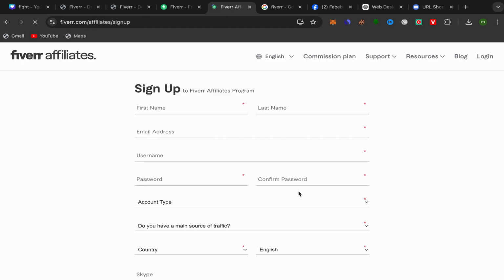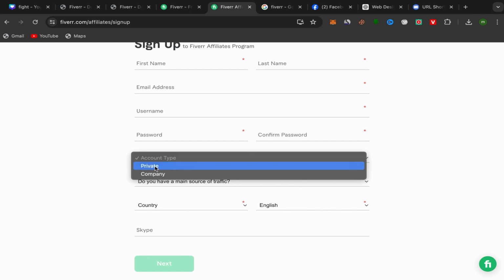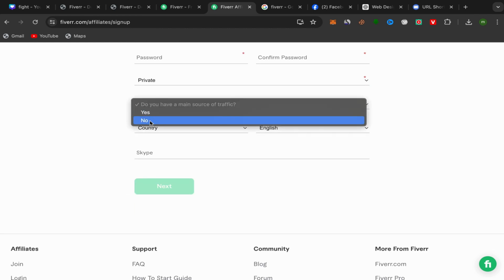So all you have to do is click on join now and you will be directly in the sign up process page for the Fiverr affiliate program. What you will do next, you just need to put your first name, your last name, email address, username, password, and account type. Make it private. Scroll down, do you have a main source of traffic? You can say yes or no.